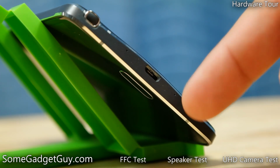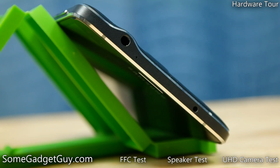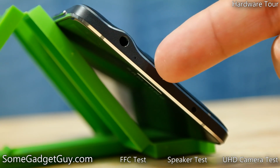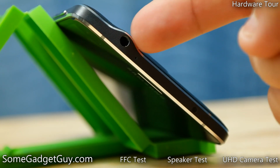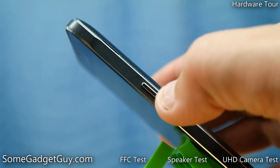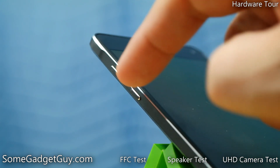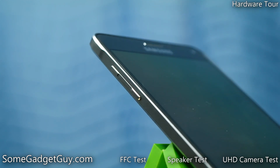It's a little hard to see with the gray finish, but there are a pair of microphones on the bottom of the phone. Moving to the top of the phone, we have an additional microphone right there, right next to the headphone jack. And of course, the IR blaster, one of my favorite Android features for using your phone as a universal remote. The sides of the phone are kept pretty clean. The right side of the phone has the power button, and the left side of the phone has the one-piece volume rocker with the nice little chiseled edges that we saw from the Galaxy Alpha.